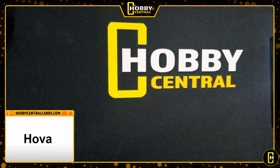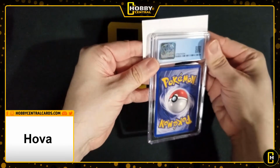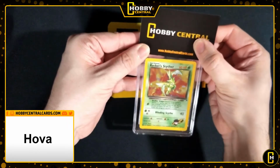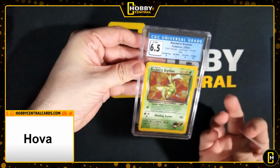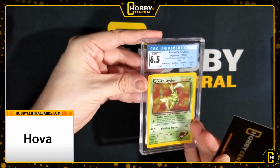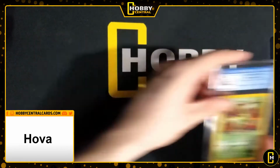Next card. I believe this is also a card for Hova's friend. It is Rocket Scyther, unlimited. I got a 6/5, a 9, a 7, a 6, and a 6/5. Yeah, can't complain too much about older cards like that.